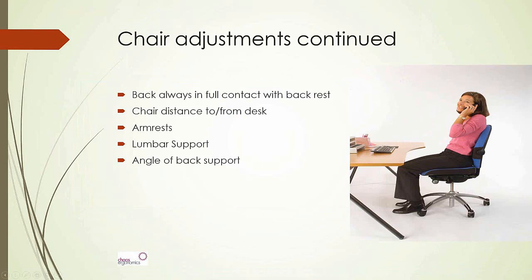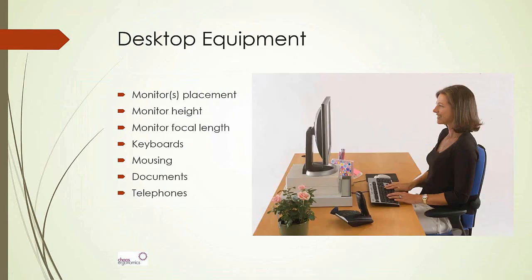Armrests can be a big problem. You probably notice if you sit in office chairs with fixed armrests, are they too high? Are they too long so you can't approach the desk? These are typical problems that we all face, and why manufacturers put them on, I don't really know. And we need to adjust the backrest there. The next, once we've got the chair at the right height, the right distance, the angle of back support in the right place, we now need to concentrate on the equipment in front of us.